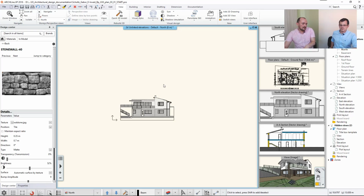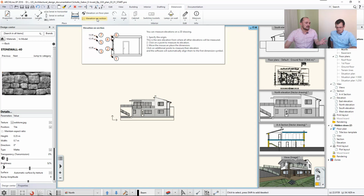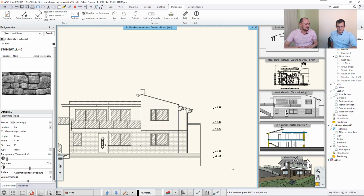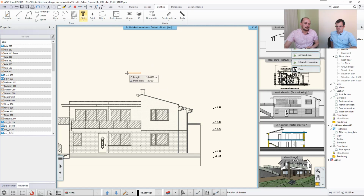If we go back to what we learned here, there is the dimension tool, and there is, for example, the elevation on section, and then you add the detail. You start at the 0 point, and then you measure this elevation, you place it here, and then you click here, and then here. So you measure all sorts of detail that you wanted to measure, and then you can add, for example, a title. You say that this is, I think, the north elevation, and then OK. And then you just place it.